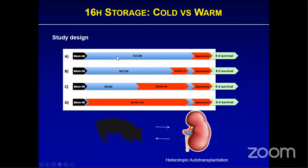In A, in blue, it's only cold stored. In B, it's mostly cold stored with a very short pumping time afterwards. In C, it's half and half. We stored it half cold, and put it on the pump for the rest. And in D, it's only warm perfused. So the kidney gets retrieved and then we only keep it warm perfused, and then we transplant this kidney afterwards.